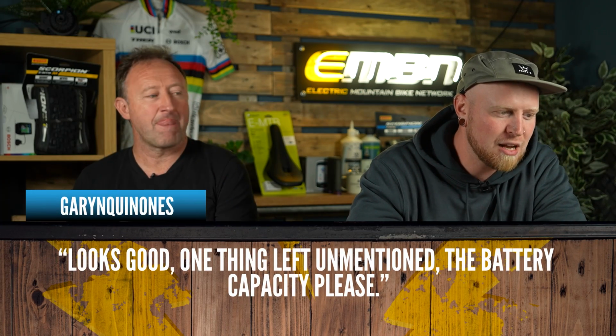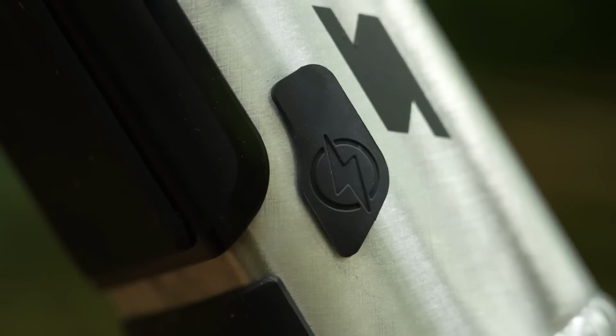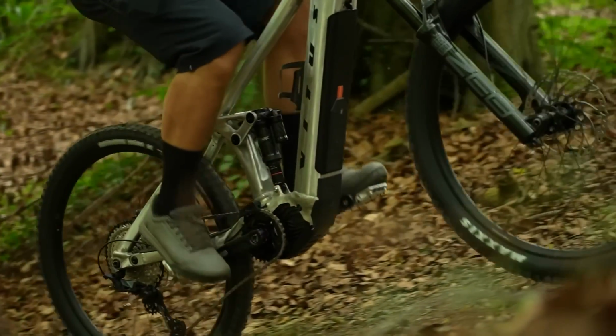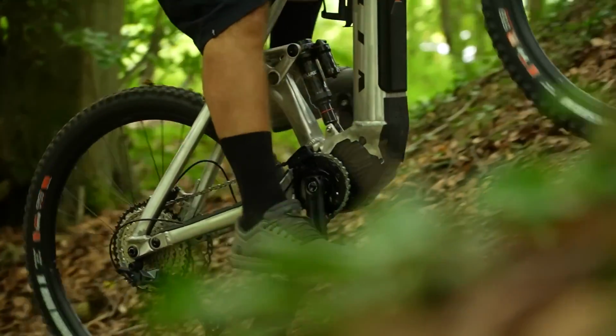Looks good. One thing left unmentioned: the battery capacity. 630 watt hours and it's fully demountable. Demountable, removable, that's a better word for it. Call it what you will. You can take it out, chuck it about.